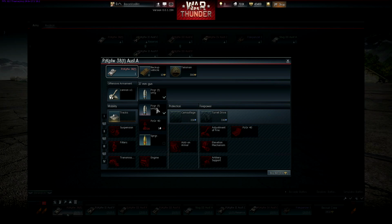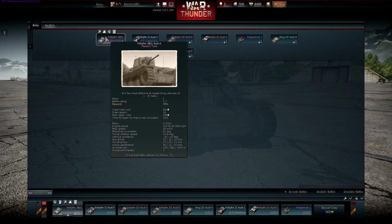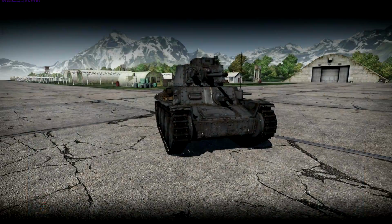So let's take a look. So we go from 50 millimeters at 10 meters to 89 millimeters at 10 meters respectively. And at 500 meters, 40 millimeters, and 32 millimeters. So there's a real big increase in penetration up close with these, and then it kind of tapers out and gets closer at greater distances. You also have high explosive rounds. So that is the Czech Panzer 38T, and let's take a look at it real quick.